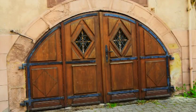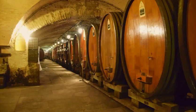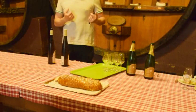Today we're gonna visit the city of Strasbourg, where we go into an ancient wine cave and taste wines. What's strange about this wine cave is that it is located in the medieval basement of the city hospital. The first thing you see when you get down in this basement is rows and rows of wine barrels, which are approximately 6 foot in diameter and maybe 8 to 9 foot long.